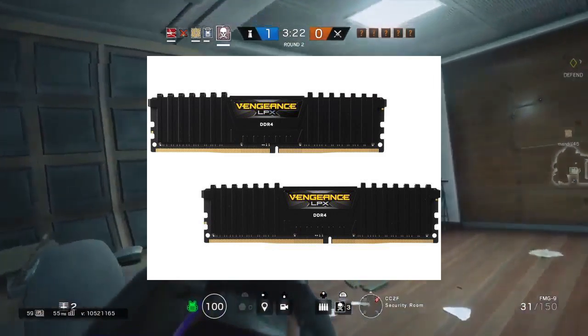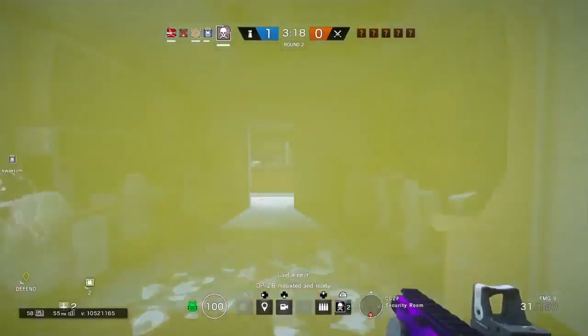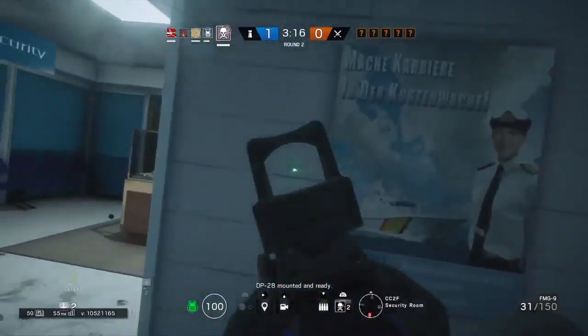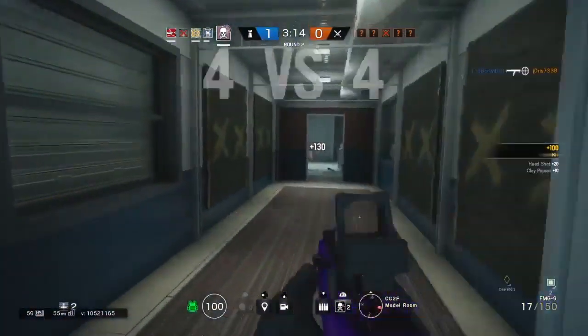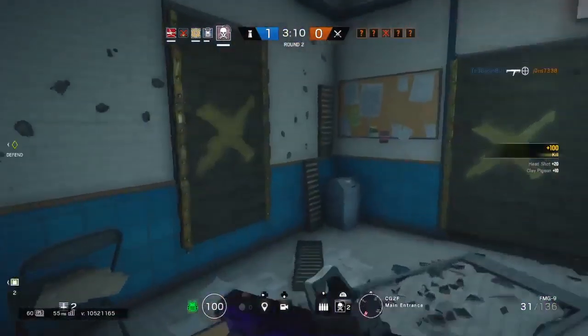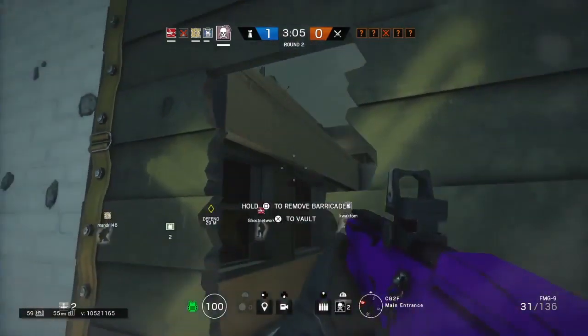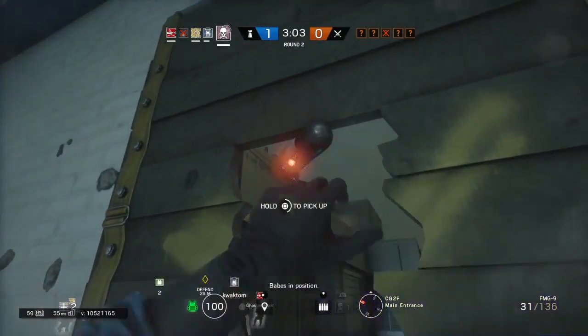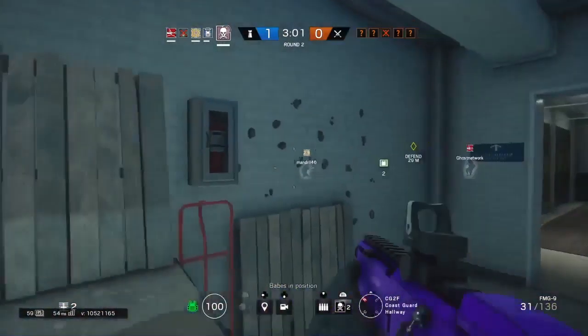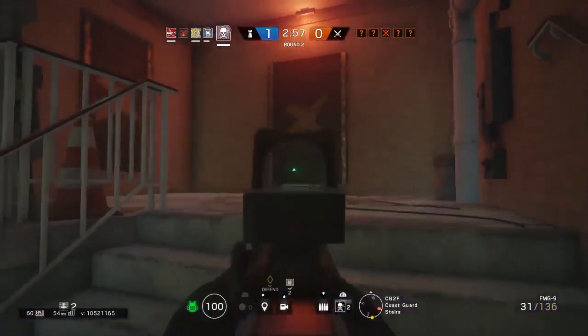This is DDR4 2933. So I went for a pretty fast clock speed. I used to choose 2400 megahertz RAM, but one of my viewers actually commented and pointed out to me that 2400 isn't really that fast for Ryzen, which he's definitely right about. Ryzen CPUs are very dependent on the RAM, both the amount of RAM and even more so the speed of the RAM. So the faster your RAM, the more performance you're going to get out of your CPU.